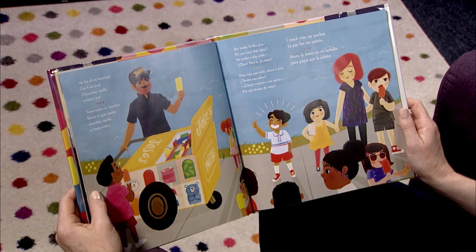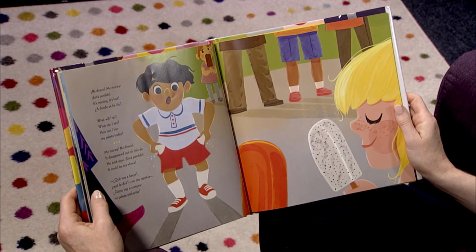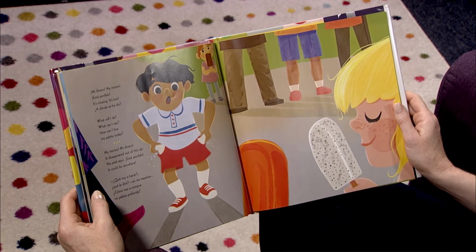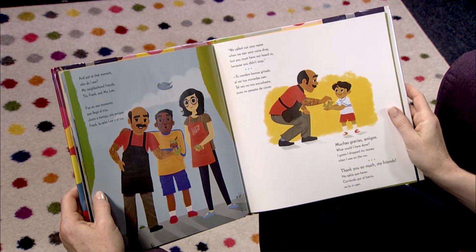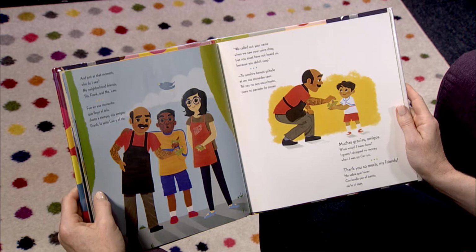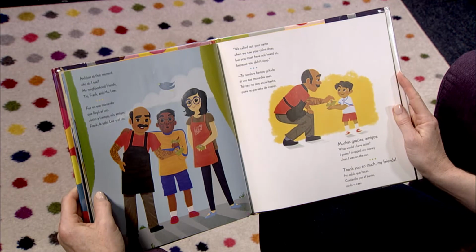For you, the best. I reach into my pocket to pay for my paleta. Mi dinero, my money. Está perdido. It's missing, it's lost. ¿A dónde se ha ido? What will I do? What can I say? How can I buy my paleta today? And just at that moment, who do I see? My neighborhood friends, Theo, Frank, and Miss Lee. We called out your names when we saw your coins drop, but you must not have heard us because you didn't stop. Muchas gracias, amigos. What would I have done? I guess I dropped my money when I was on the run.